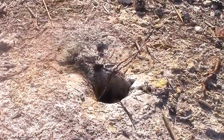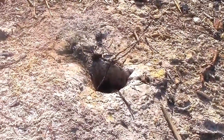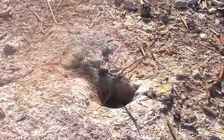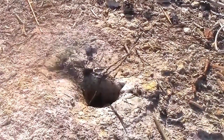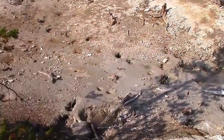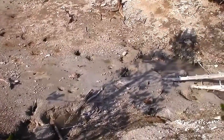I don't know if on the video you can hear that. I sure feel heat coming out of that tiny little hole. I'm about 5 feet from it and I can feel the heat. This is a hole where little steam vents come and go, they quit. All the little holes had steam coming out of them at some point.